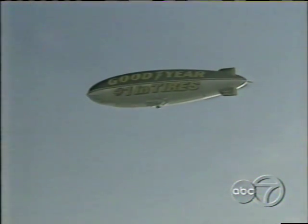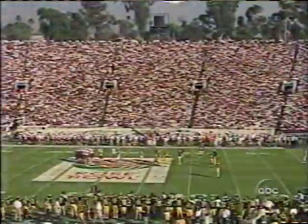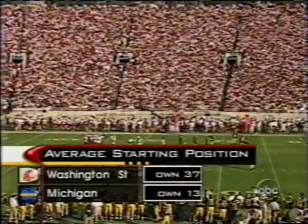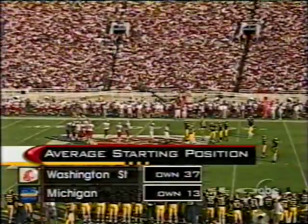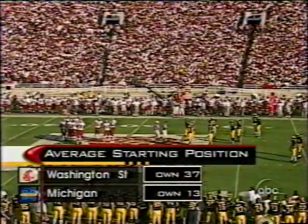There's no score. Televised bowl game in 1962 down in Miami. Not the Eagle, mind you. It was another bowl. Field position is so very important, and Washington State has had the best of it. Michigan with the 1 interception. Washington State has made a couple of first downs, and Michigan has only made 1.